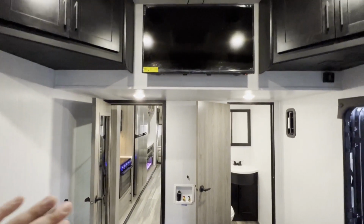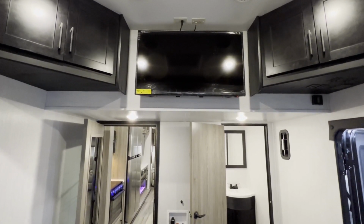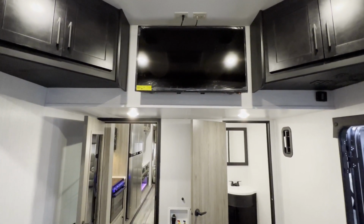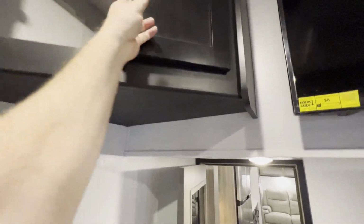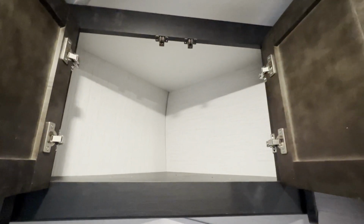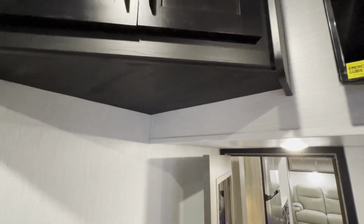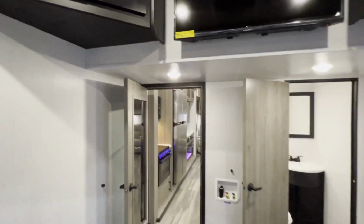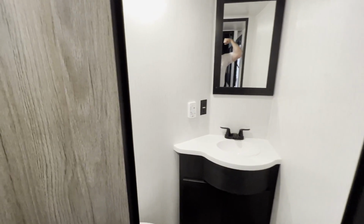So right here on this back wall, you got yourself a TV. You can watch some tunes, kick it on your downtime when you're in the back if you have some guests, maybe some kids. You got some storage here stowed away up in the corner on both corners. If you're riding some dirt bikes or something, maybe shove your helmets up there or some of the dirtier stuff like your boots. I'll show you this bathroom here.